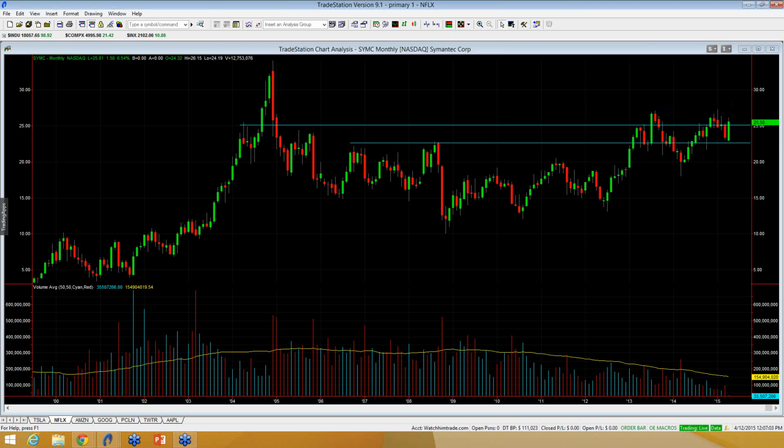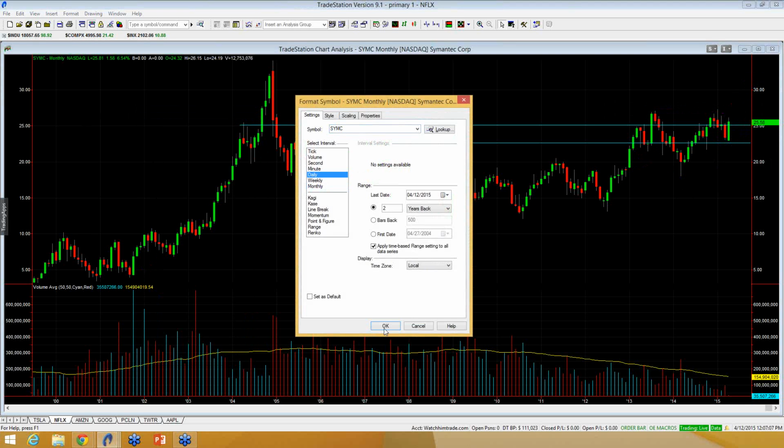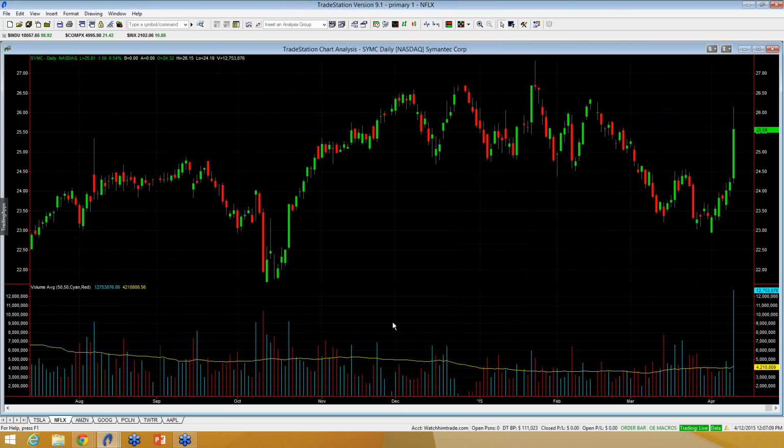But after Friday's volume on the daily, it's definitely one to keep an eye on when you combine it with the long-term implications that I just pointed out on the monthly chart. So hold 25 bucks, that's the key. I do like this setup if you are holding 25. I think it's a good one. Below 25, these lows come into play.